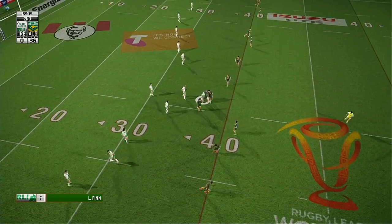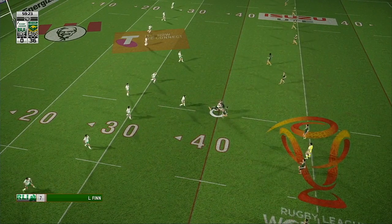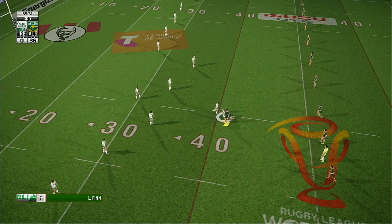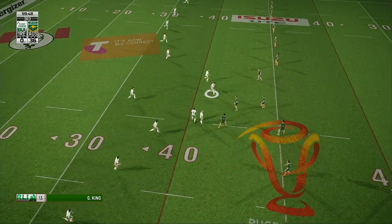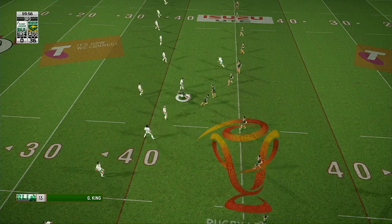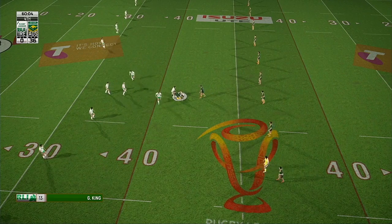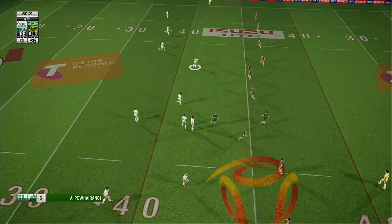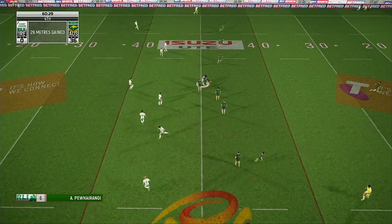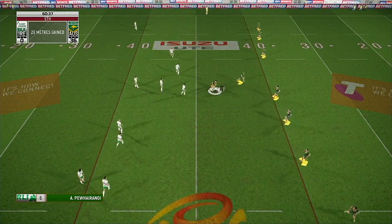Finn. Three. Hands off. Hill. King. Followed by the defense. Get back, look at me. There's the fourth tackle. He's still there. Get up. Yoharengi driving forwards. Hill. That is strong.